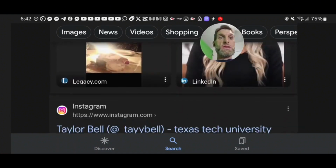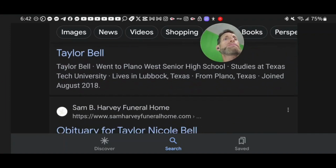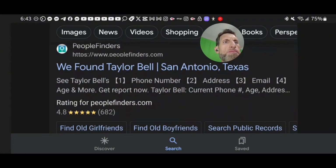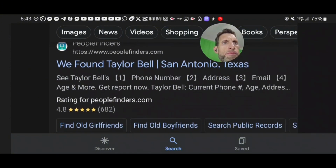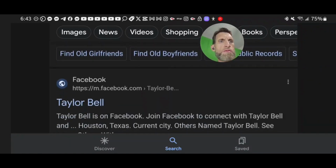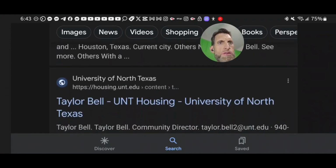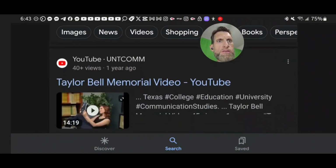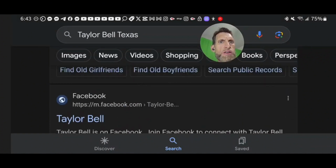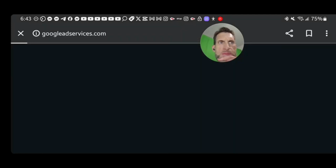So, it looks like it's worked. I did not go to Texas Tech. Not Lubbock. Uh-oh, do we find one? That's in Houston. I'm not in Houston. This one, actually, you know what? Let's try this and I'll show you how to do it. Okay, this might be me. Let's see.